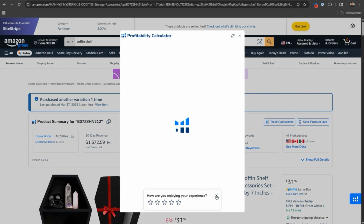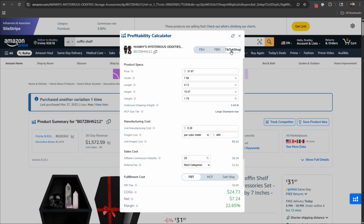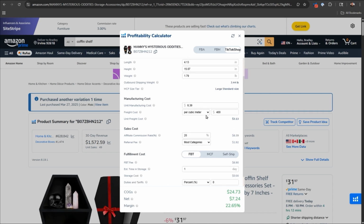Now, the regular profitability calculator is obviously going to show you the profitability on Amazon. But what you're going to see is at the very top of that, there's a tab. So hit the TikTok Shop tab, and we import all of the information from your Amazon listings, like the size and the retail price. We're just going to assume that's the same retail price. You can obviously change that if you think you're going to have your product a little bit more or less on TikTok. And we take what their size tiers are.